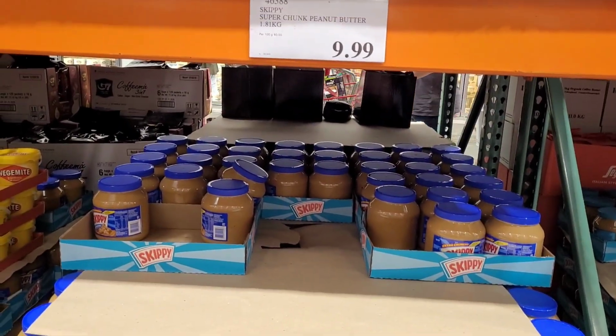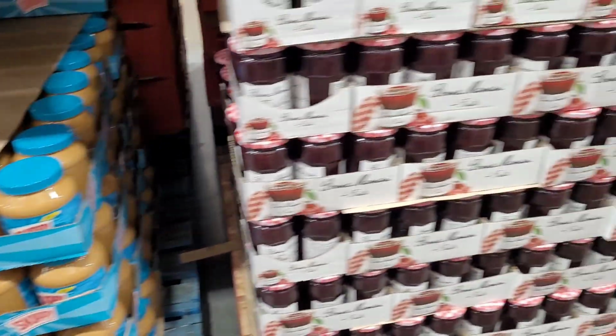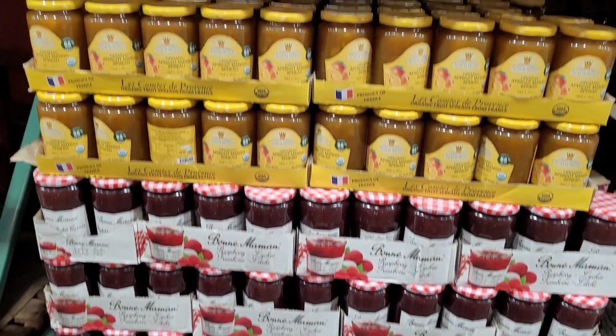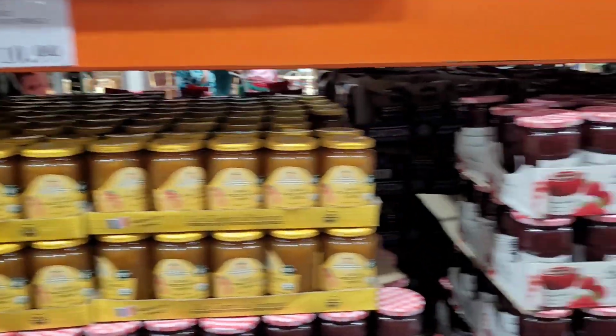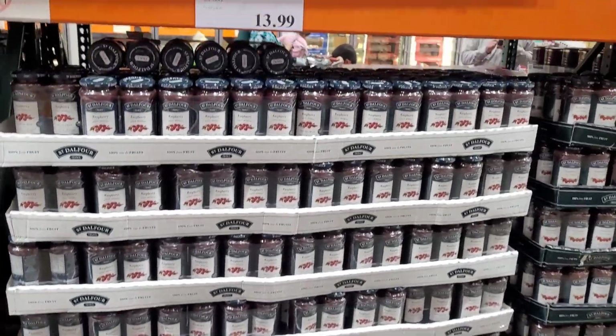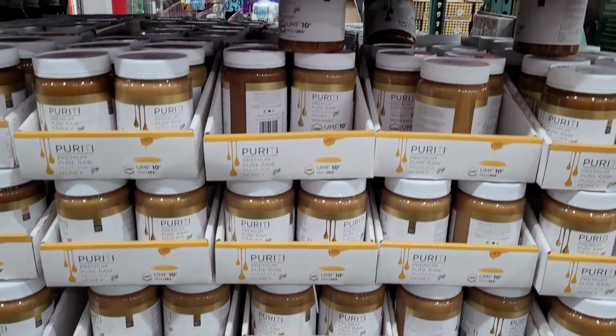Everything is sold in bulk at Costco, guys. If you're a huge jam lover, they also sell those items in bulk as well. Towards the end of the video, I will share with you guys what we ended up purchasing. I did go to Costco with my family member, so not everything in the trolley is mine.